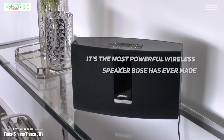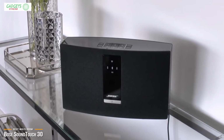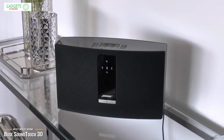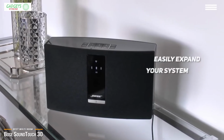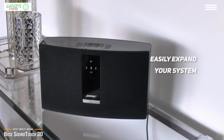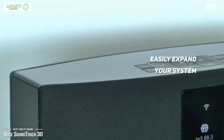This speaker will grow with you, so as you add more devices to more rooms, you not only maintain the sound quality that only Bose can deliver, but you can easily expand your system without having to invest in a new system. It's incredibly easy to set up, and will turn your whole house into a symphony.